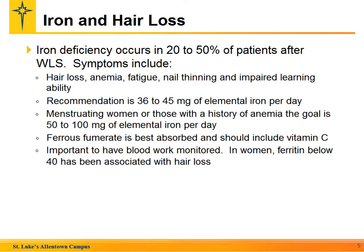But for women who are still menstruating or those who have a history of anemia, the goal is 50 to 100 milligrams of elemental iron per day. Ferrous fumarate is best absorbed after weight loss surgery and should include vitamin C. The type of iron that's in an iron supplement is called non-heme iron. It means it doesn't come from an animal source. So when you combine that with vitamin C, you absorb more of it.